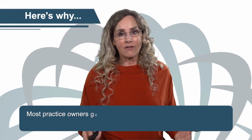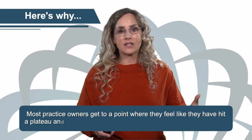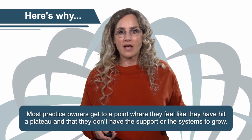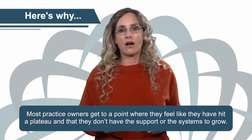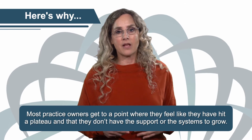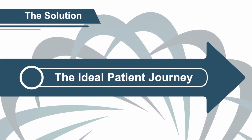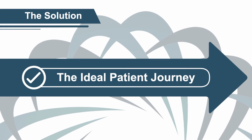So this is the problem that we find that most practice owners have, is that they get to a point in their practice where they've hit a plateau and they just simply don't know what to do to be able to break through that glass ceiling and have the systems to be able to support their growth. The solution we call is the ideal patient journey.